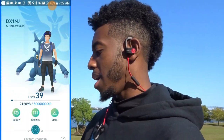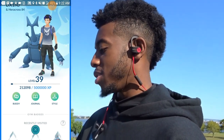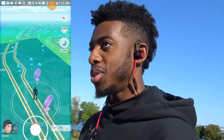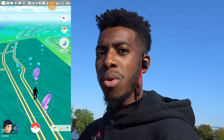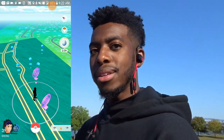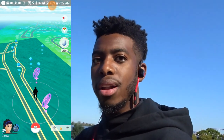If you're taking a look at my level 39, we haven't really made that much of a dent into the 5 million XP required. And since I'm going to be so busy with working on the videos and with school and stuff like that, Sundays throughout the day are going to be the best opportunities for me to really grind out experience points and to get Stardust as well.